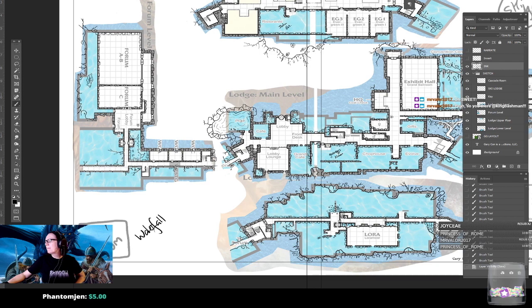I'm trying to find the Cascade room floor plan outside the one I've got. I'm not having any results. Alright, let's try this again. Lake Geneva. What do they... I don't know. Conference Center. Cascade room.